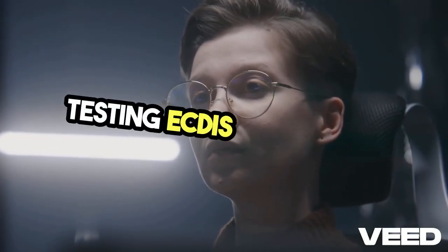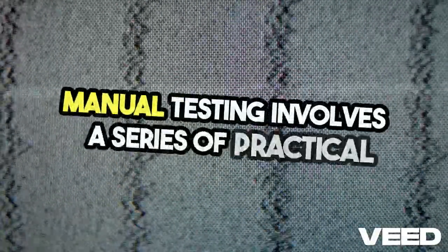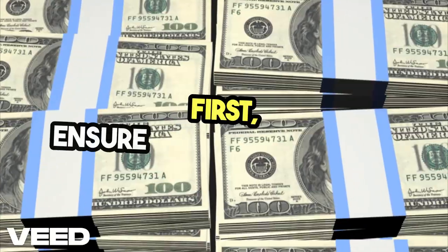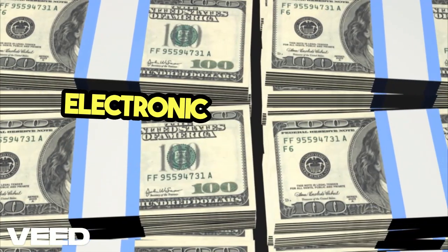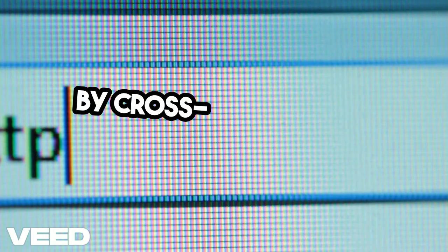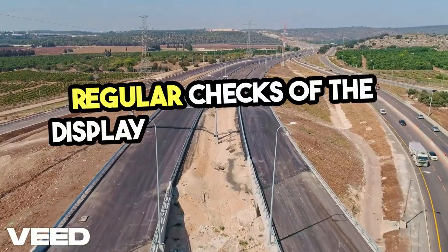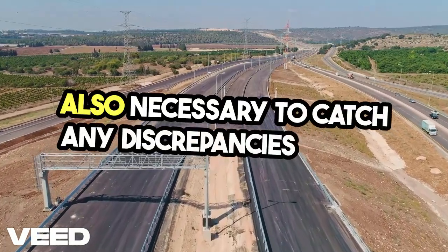Testing ECDIS is vital for maintaining its accuracy and reliability. Manual testing involves a series of practical steps that can be conducted on board. First, ensure that the system is properly calibrated and that the latest electronic navigational charts are loaded. Next, verify the system's position accuracy by cross-referencing with GPS data. Regular checks of the display and functionality are also necessary to catch any discrepancies early.